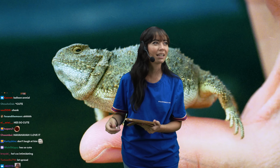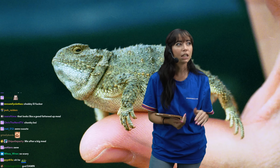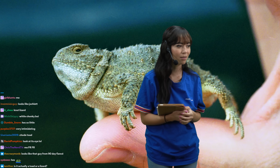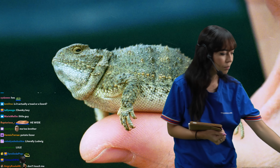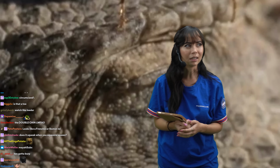I think it's just because they've got short necks and short legs and a pretty round body. But they'll puff up to be like, don't touch me. He is a little jacked. The coolest thing, perhaps, about horny toads is that they're capable of auto-hemorrhaging.